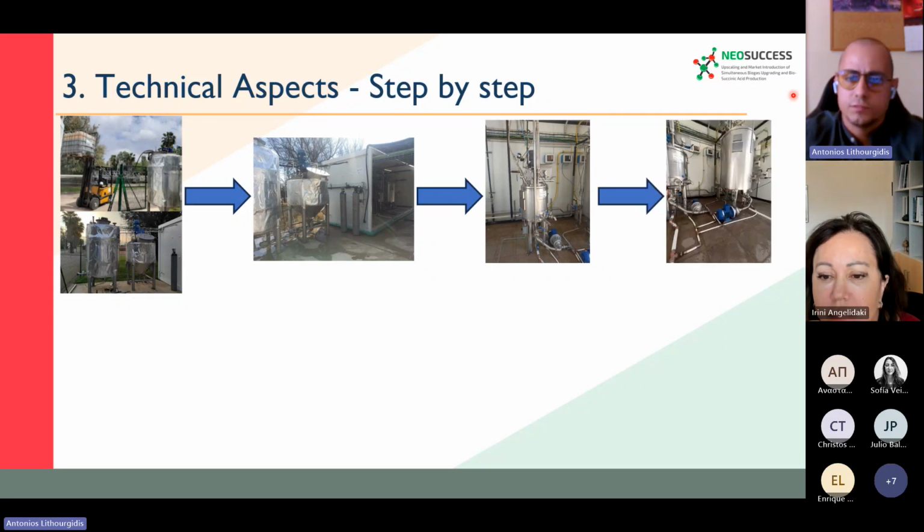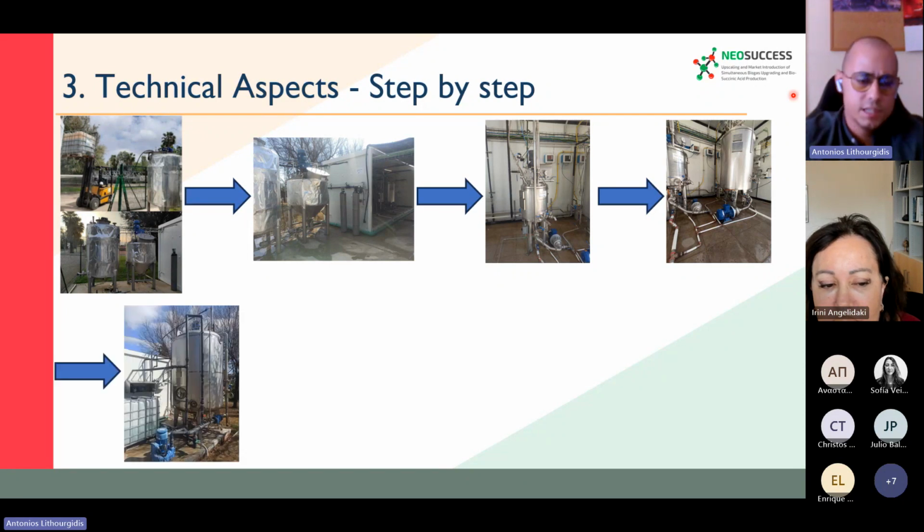After 24 hours, when the inoculum has grown, we are ready to move it through pumps and pipes to the next fermenter. And after that, we replicate the same at a bigger scale, as Enrique showed you, in a fermenter of around 4,000 liters, which also has the ability to recirculate the biogas.